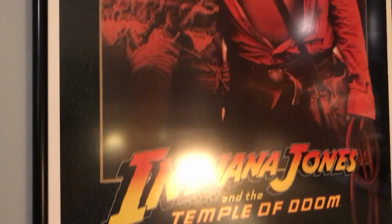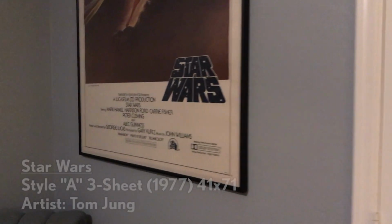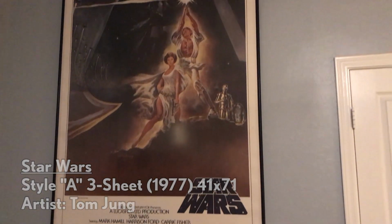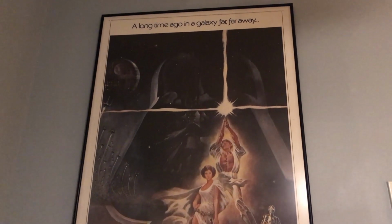And then this is the full bleed version with just the "Trust Me" tagline. And here you can see that embossed background. And finally, over here is the Star Wars 3 sheet, which is pretty gigantic.